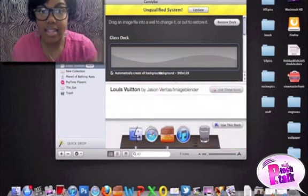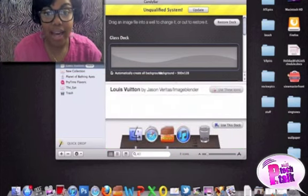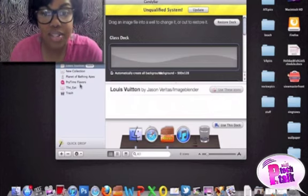So you can change your different docks. I have the glass dock right now. You can change your icons. So it's just different little things that you can do that I really, really enjoy.